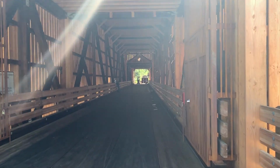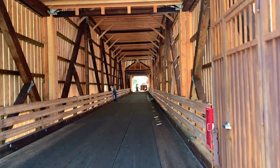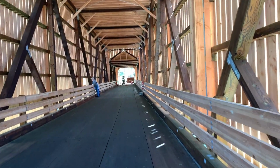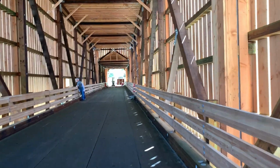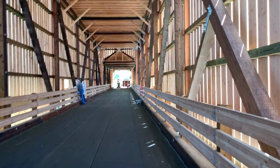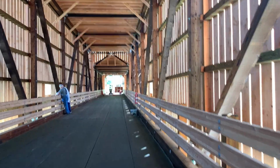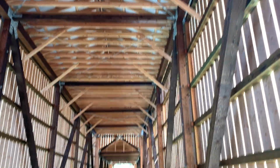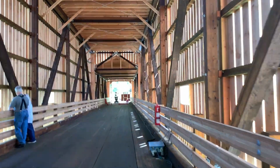There is a strong smell of lumber and stain. There is no graffiti yet. No hearts with names carved into the wood. I would imagine the pancake breakfast fundraisers will still be held in the bridge to continue to raise funds to keep the bridge going, as it takes nearly $50,000 a year just for maintenance.